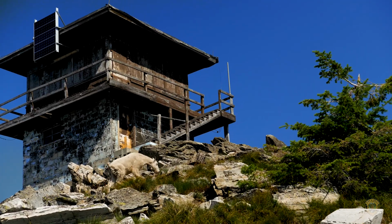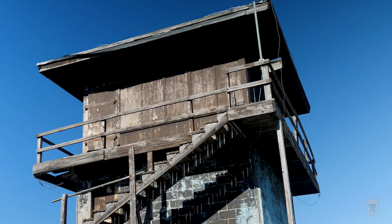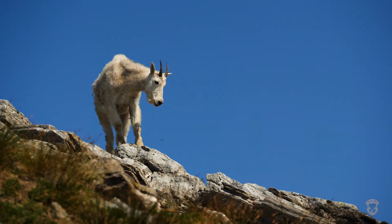The historic Snow Peak Fire Lookout Tower is no longer in use and is closed to the public, but it's a common place to find the curious goats on a warm summer day. We manage for all species, but we're really trying to improve habitat for some of our big game species like mule deer, elk.